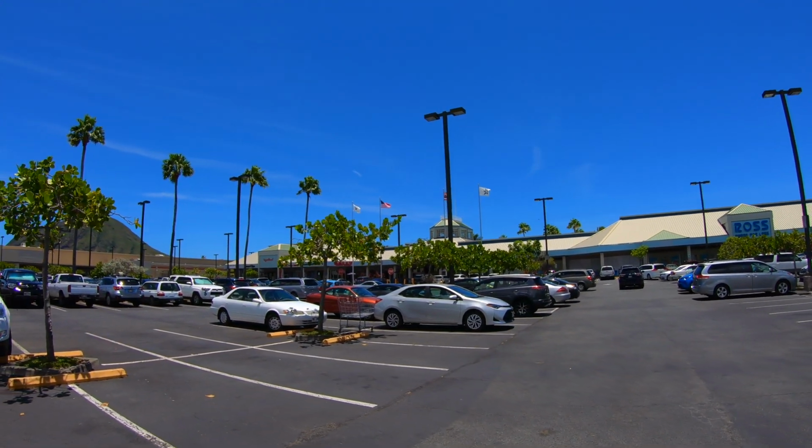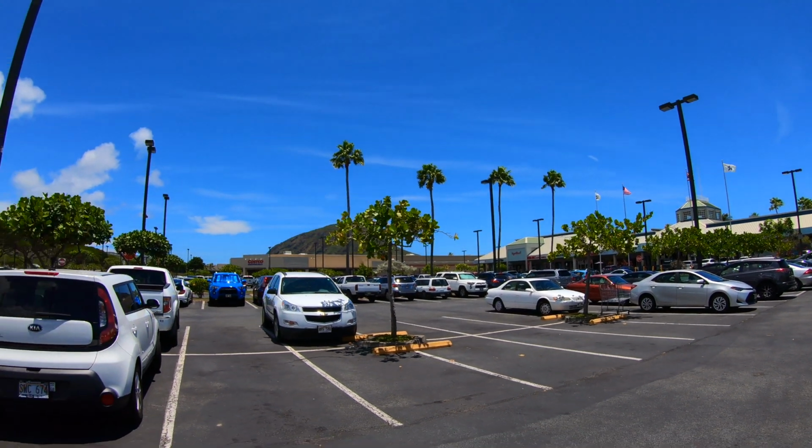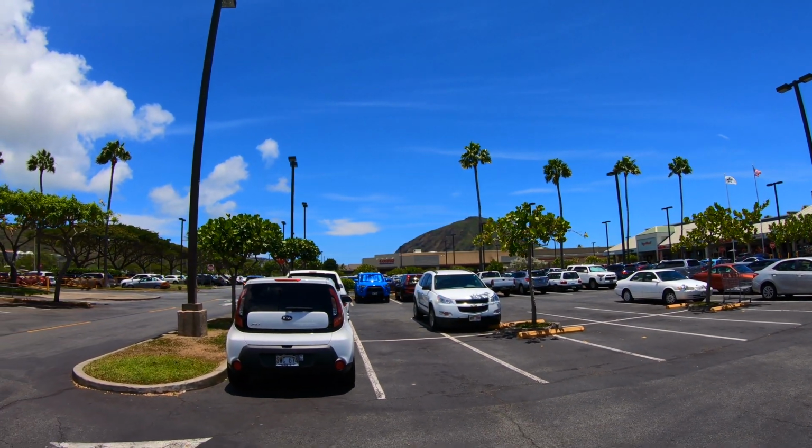This concludes our tour today from Kapiolani Blvd to Costco in Hawaii Kai and Hawaii Kai Towne Center.